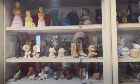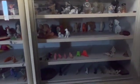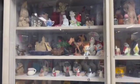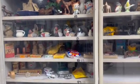As I'm sure you've noticed, there are many collections in this museum, and most of them have to do with cars, which makes sense. This is a little more eclectic. Hummels and various other Hummel-like things.